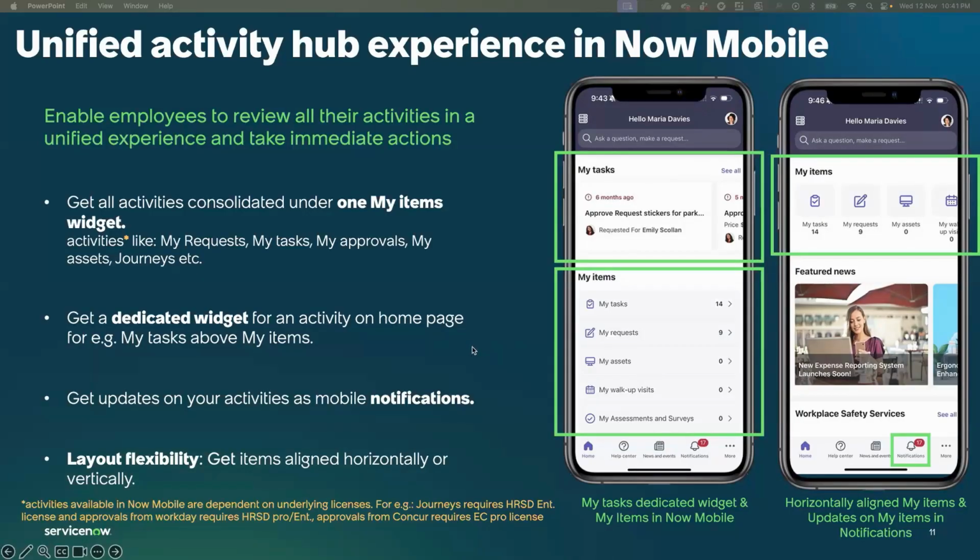For example, under My Tasks within approvals, if you see the approvals from Workday, that would require HRSD Pro or Enterprise licensing. Similarly, approvals from Concur would require an Employee Center Pro license. So based on the plugins you may have and the licensing requirement, you would see a different experience. But like I said, My Items will come out of the box. It is available for all our customers.